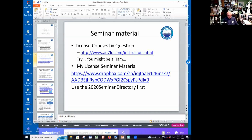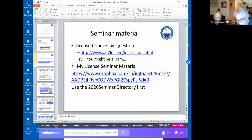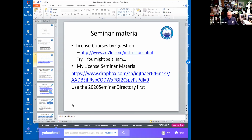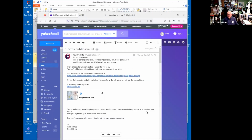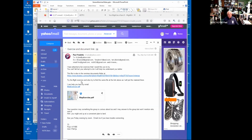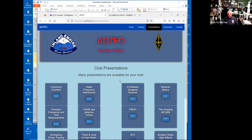Let me put this window. I've got several things on my screen that you're not seeing. Are you seeing everybody on the screen? In addition, do you see me moving this around? No. Okay, good. All right, so let's see, what am I sharing here? I'm sharing my screen now. Give me a second. Okay, here's AD7FO's site. Can you see that? Yeah, okay.